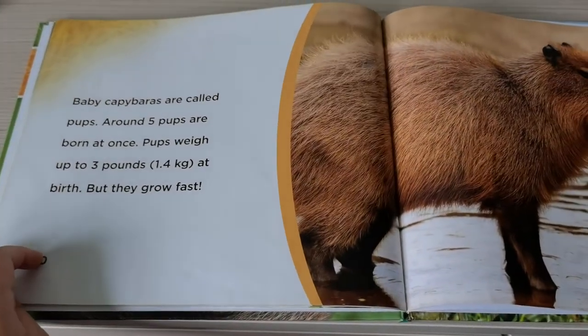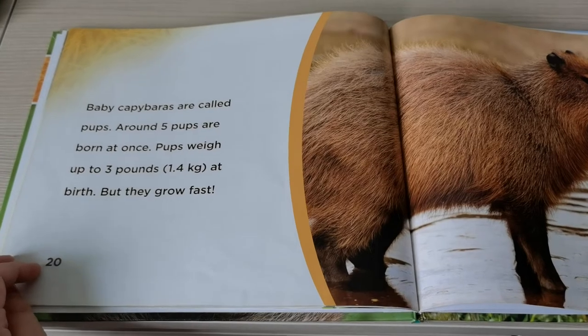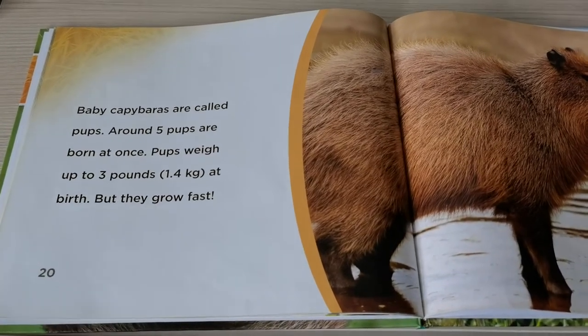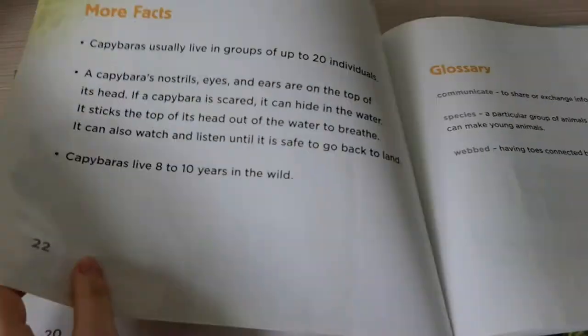Baby capybaras are called pups. Up to 5 pups are born at once. Pups weigh up to 3 pounds, 1.4 kilograms at birth, but they will grow fast.